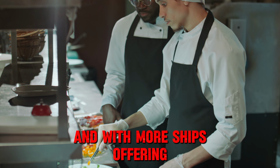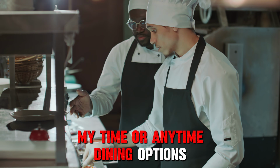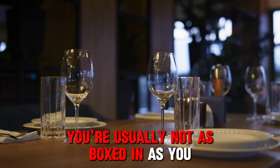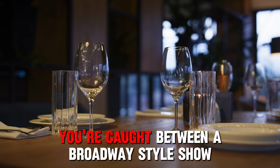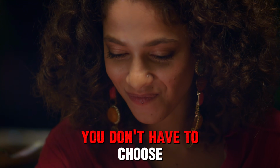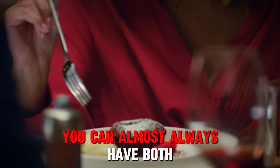And with more ships offering my time or anytime dining options, even if you picked a fixed slot, you're usually not as boxed in as you think. So next time you're caught between a Broadway-style show and your baked Alaska, no, you don't have to choose. You can almost always have both.